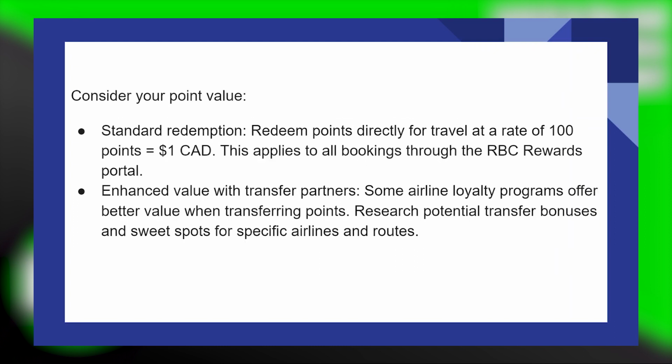Redeem points directly for travel at a rate of 100 points equals 1 Canadian dollar. This applies to all bookings to the RBC Rewards portal. Enhanced value with transfer partners.